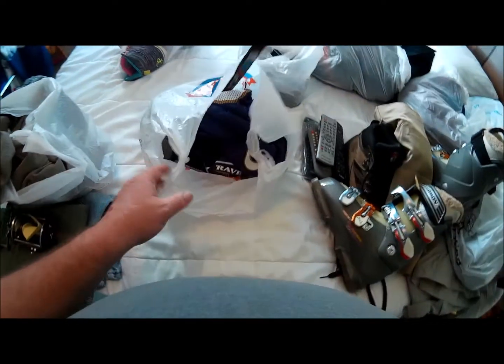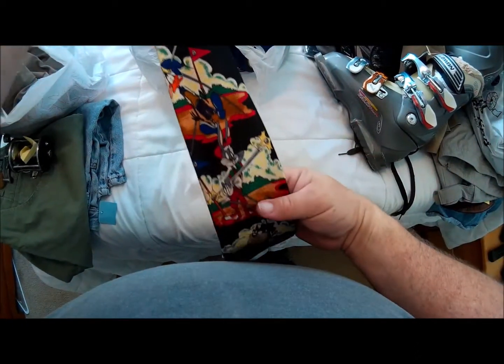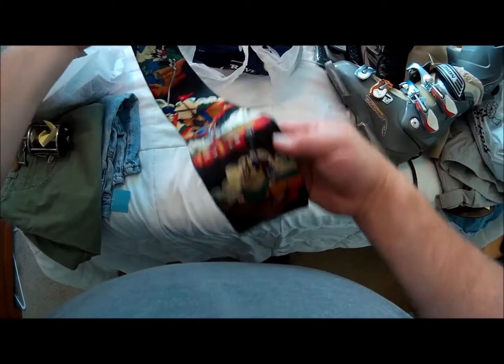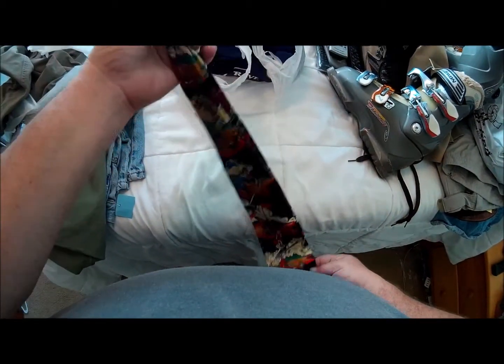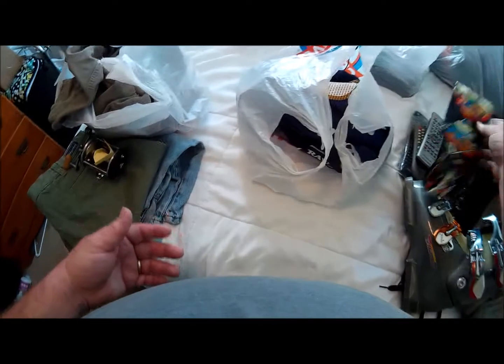So now I think I paid 50 cents for this. So this is a Looney Tunes golfing tie. It's a big tie, but it's a Looney Tune golfing thing. This will probably be $15 with free shipping. Might be able to pull 20, but I'll probably get at least 15 for it.